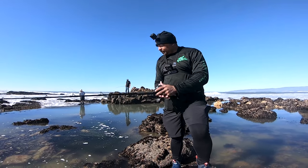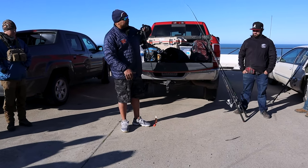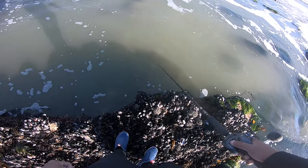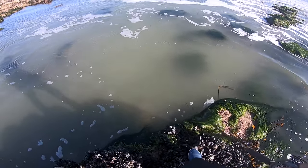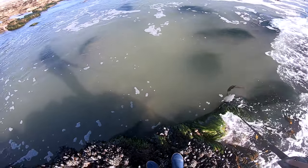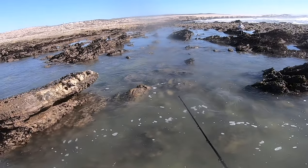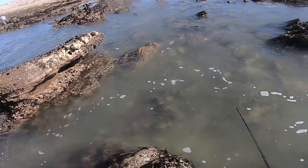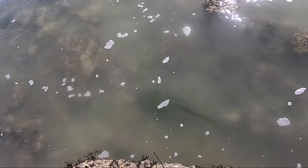Really don't need a long rod because you're going to be pretty much doing this right underneath you. So I'm going to be standing on a ledge and I'm going to be fishing underneath the ledge right underneath me. And the best part about this fishing is you'll see the fish come out, grab the lure and go back underneath the water. It's pretty neat. It's really cool how it works. There. The bite's starting. The bite is starting. We got a good color.